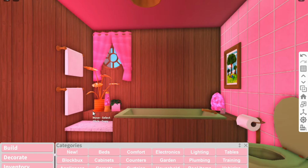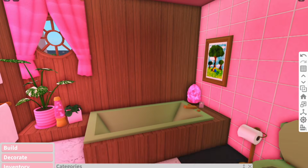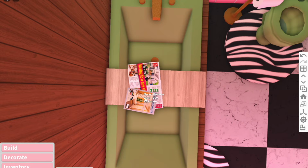I just don't know what to do on this wall. I might leave it just wood. Like, I feel like that doesn't look bad. I kind of want to add a tray over the bath and then put magazines on it. And then we need some magazines, even though I was complaining about them earlier in this video. Oh well, I'll let them off.